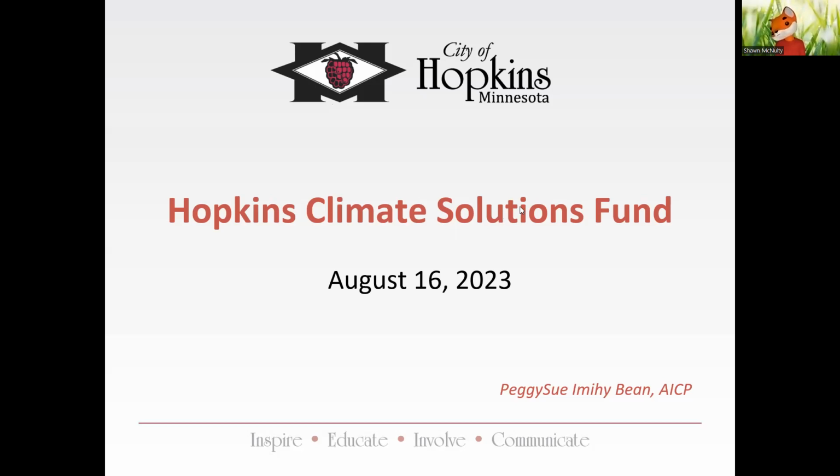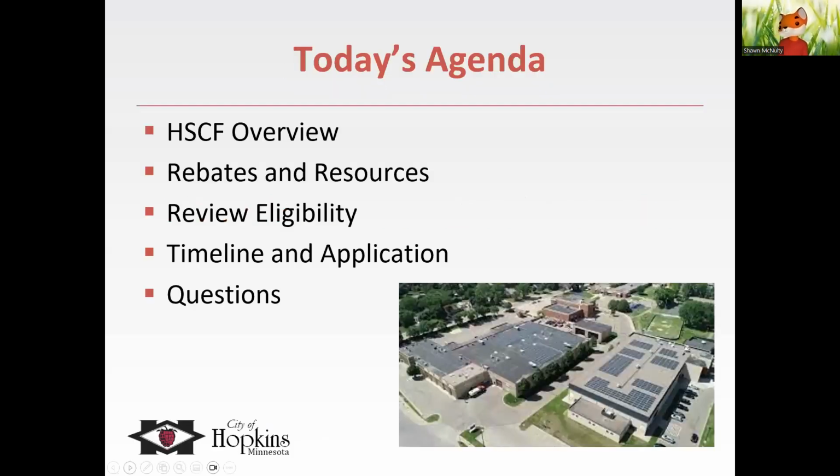So we'll just go through this. It should be a pretty quick presentation and then we can take any questions. Like I said, we're going to go through an overview of the Hopkins Climate Solutions Fund, some of the rebates that residents are eligible for outside of the fund that are really meant to be paired with the program. We'll go over the eligibility for the program, discuss the timeline and how to apply, and then answer any questions.